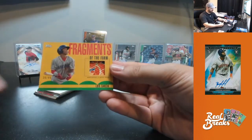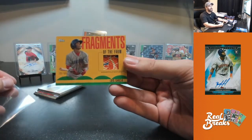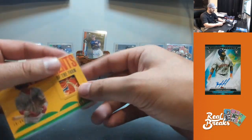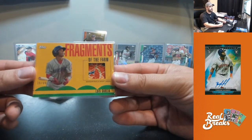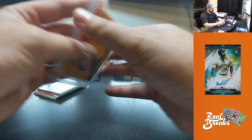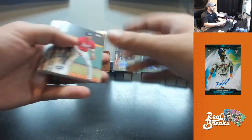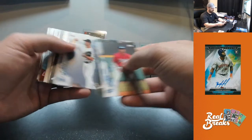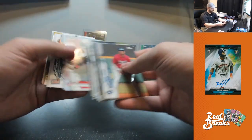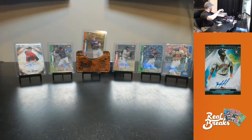And, oh, another beautiful Luis Garcia. Ooh, this is a green out of 99. That's our first numbered fragments of the farm. And look at the relic on that. That's gorgeous. Philadelphia Phillies. Nice one. That's going to wrap up box number 11.